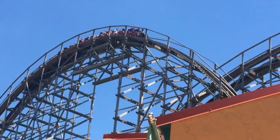However, the airtime is out of this world, guys. Seriously, the airtime on these hills is incredible. The drop, that is the best drop I've ever been on. It is just completely insane. Now, if you do ride on a wheel seat towards the back, it is a lot bumpier. So if you get that magic seat, you will just have a magical ride on El Toro.